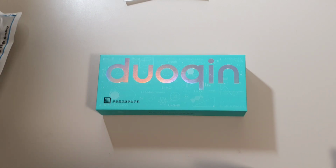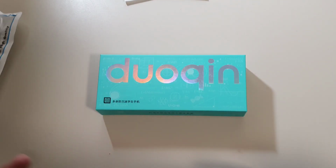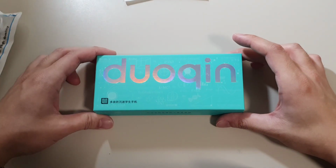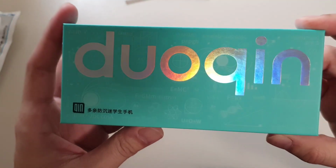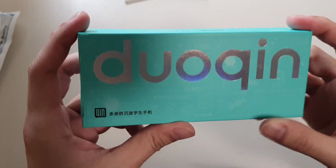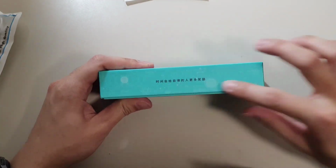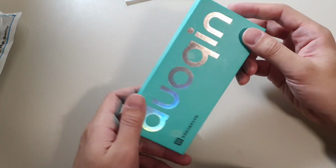Today we're looking at the Douyin F22 Pro. Sometimes people call it the Xiaomi F22 Pro, but it's actually not directly from Xiaomi. Xiaomi is selling this product, but it's from Douyin. Anyways, in the box, look at this. There's an E equals MC squared, like those physics and mathematics formulas. And here there's a little Chinese writing and some specs, and that's it.